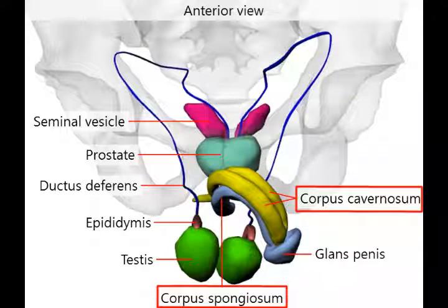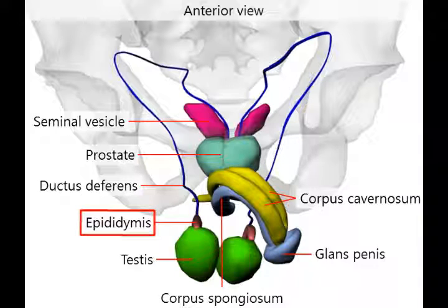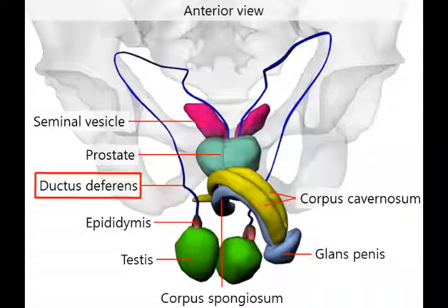In men's genital organs, the passageway for sperm is very important. Sperm created in the testes is stored in the epididymis and goes out through the ductus deferens during ejaculation. The ductus deferens does not go into the penis, which is located right next to it, but takes the far way. I do not understand why they do this instead of taking a shortcut.